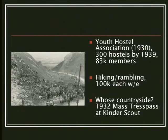This mass trespass becomes hugely important because it becomes one of the building blocks for the development of public lands in Britain and the creation of the national park system in Britain after the Second World War. So the point that I'm trying to make here is working people also have this lust to be out in the countryside and to be able to recuperate and regenerate themselves after the war.